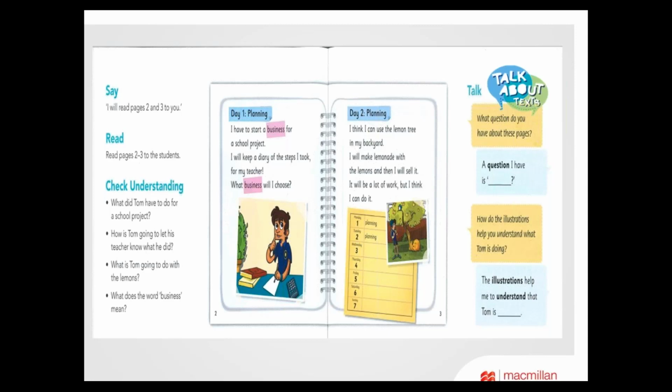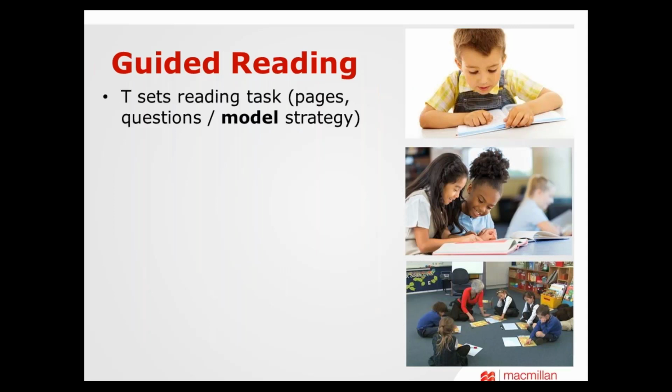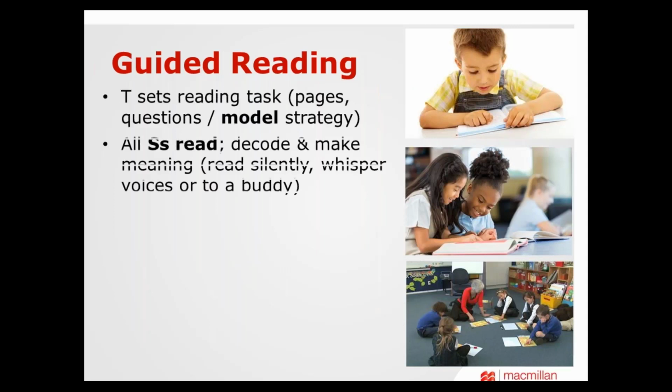Or I might say, you still need to work on this particular sound or stress. So here is where they read, and I just monitor and observe that process. So your guided reading, I might give them 1 or 2 pages to work on. I've modeled the strategies or I've highlighted the strategy before, and they're just going to read.